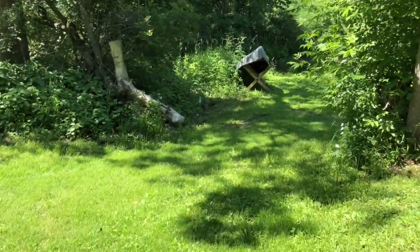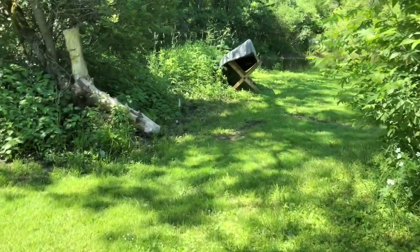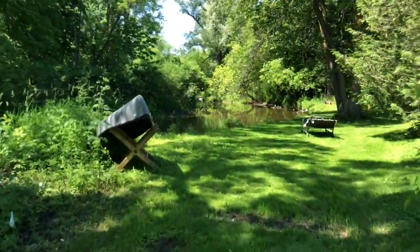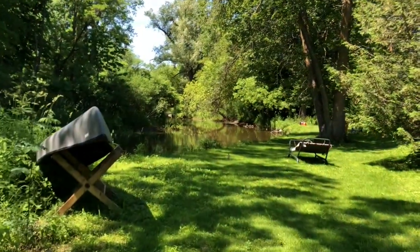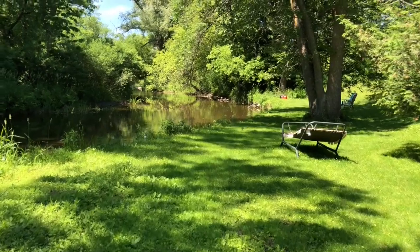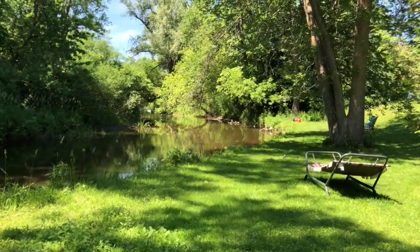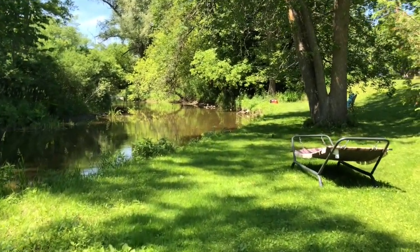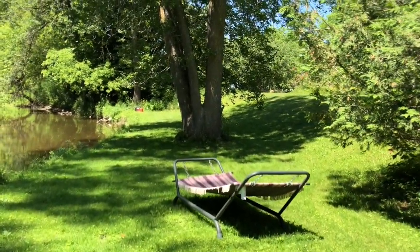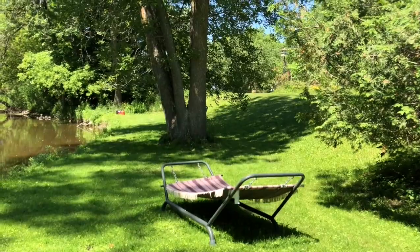And then back here, this is kind of back where we started. I hope that kind of gives you an idea of the kind of space that we're working with and lets you see our vision a little bit for what we hope this to grow into.